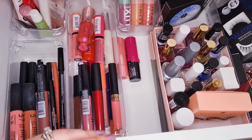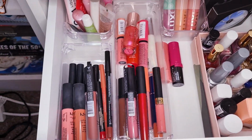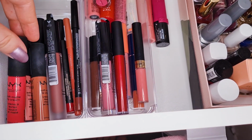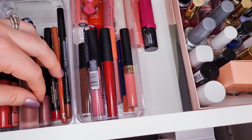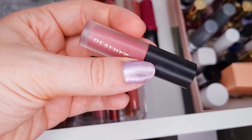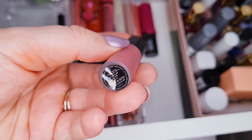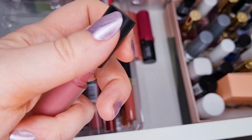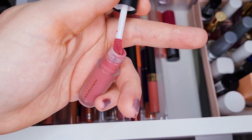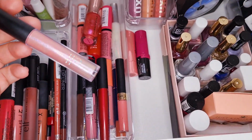Okay, so I've got my lipsticks in here and my lip glosses. So I'm going to put back the NYX Butter Gloss in here. I think what I want to try next, I haven't really used this. This is from Real Her, and it's a mini I Decide My Destiny. It's a liquid lipstick, I believe. I'm not sure which one. It's like a lovely nude rosy tone, so I'm going to pull this one out. I'm also going to put this one back in.